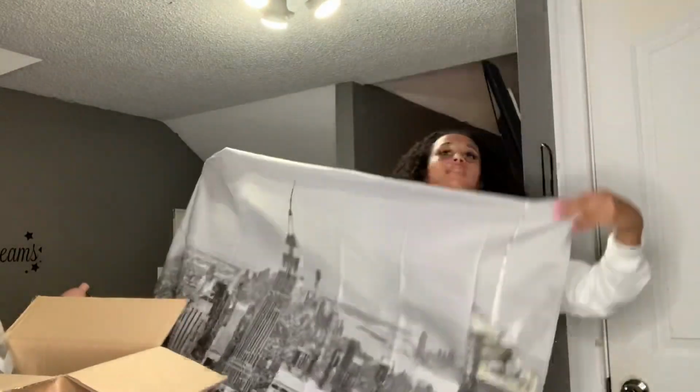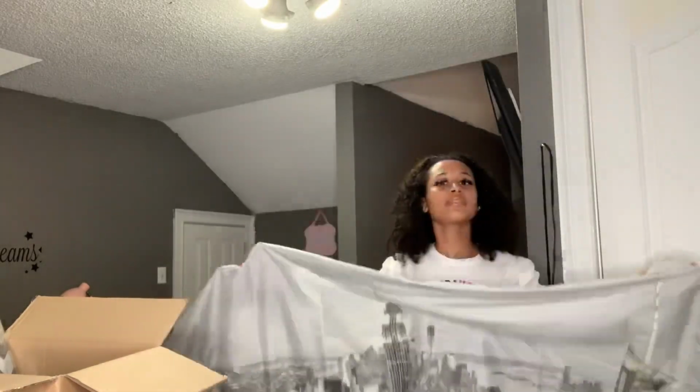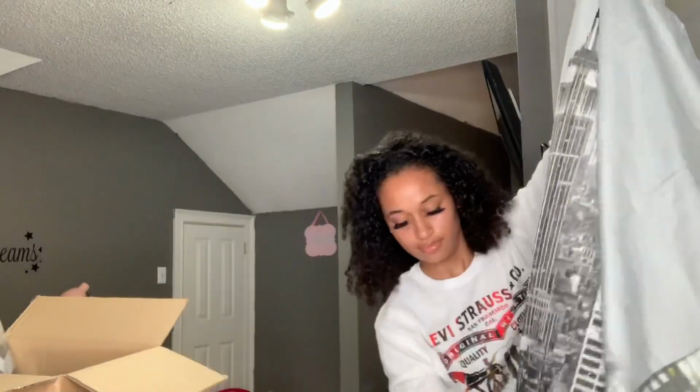But yeah, it's just like this little... can y'all see it? It's like this little city. Yeah, I thought it was real cute to put above my bed. I got this little tapestry and it's just like a little city to go above my bed.